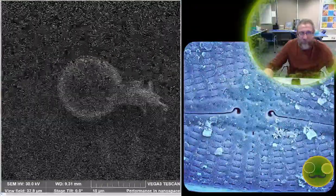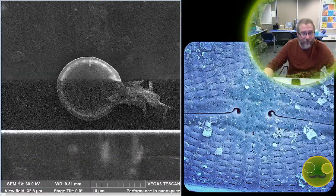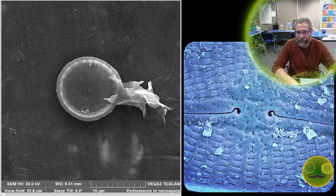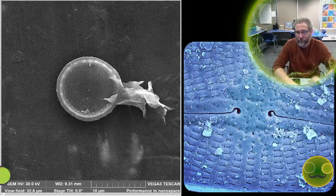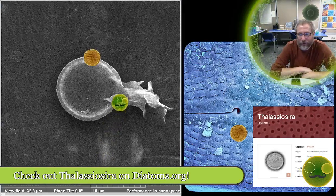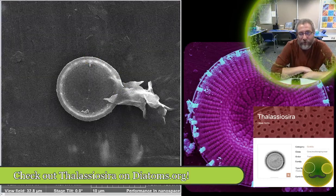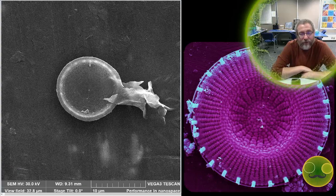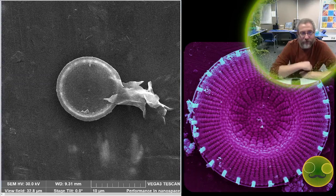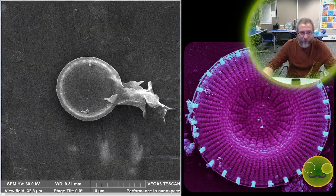These are these little tiny things that we're looking at. It is, as Anna mentioned, a Thalassiosira, and Thalassiosira look like this in the light microscope, and you can click that link if you're interested in wondering how you would determine what is a Thalassiosira. But they're usually characterized by the presence of one rimiportula, which is on this organism that we're looking at. It's this thing right here.